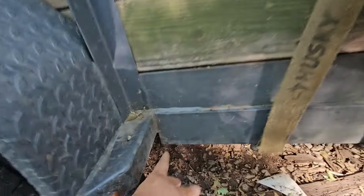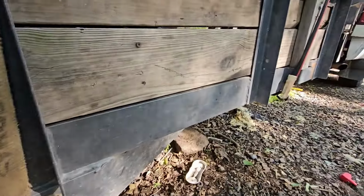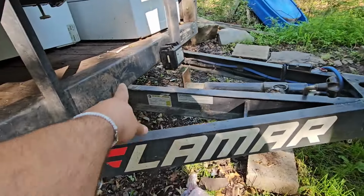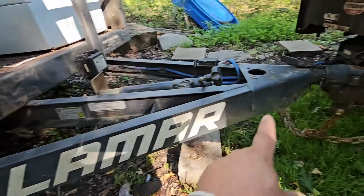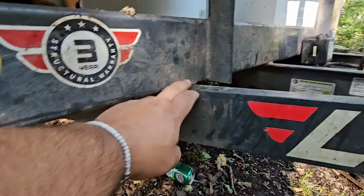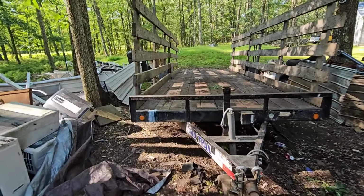Like, this one stops right here, though. But, you know, more than half the trailer is all one piece. Some of those carry-on ones, they'll have a single tube that goes back and it's welded right here where this one goes. Or they'll come here and they'll stop just under here, and they'll be fully folded and you're only attached to there. So really look at some of them cheap trailers and you'll be surprised. Like I said, you get what you pay for.